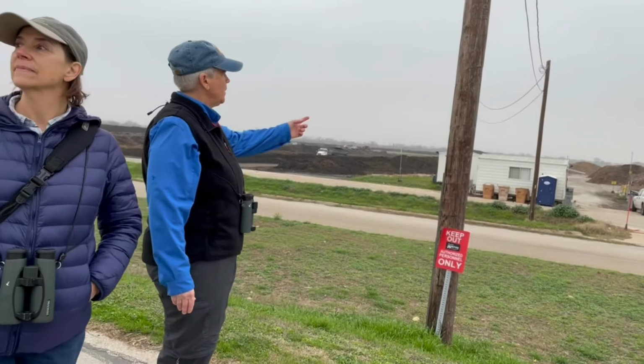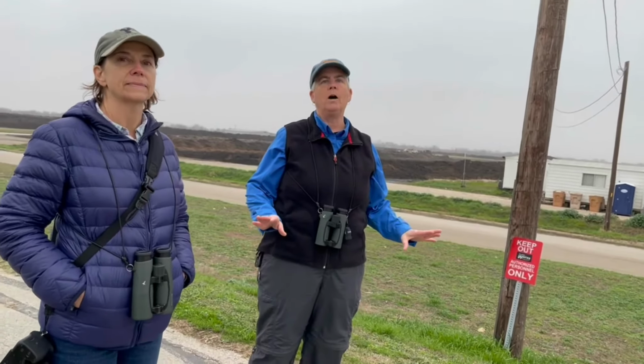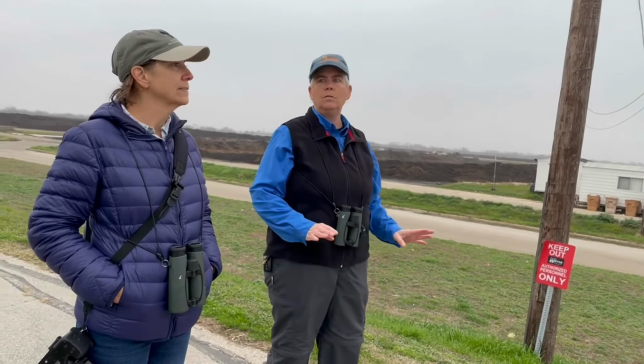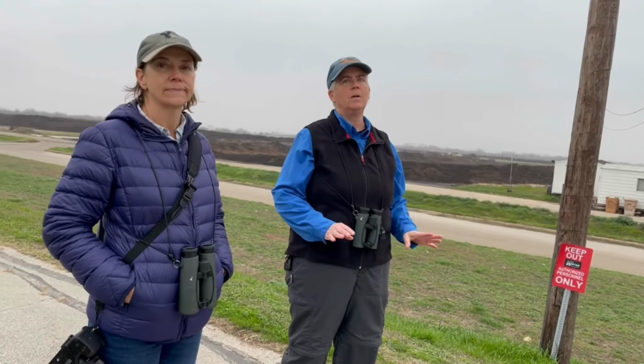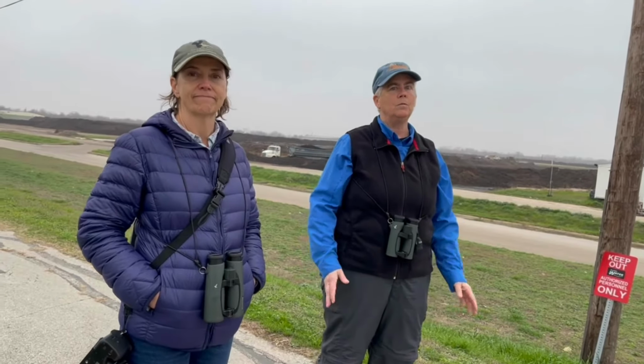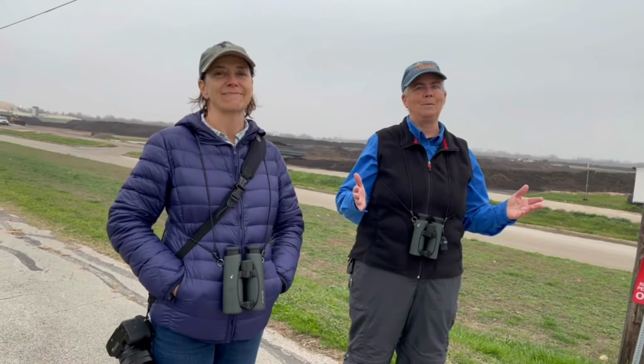There are times where these drying beds are full of puddles of water, and there are lots of shorebirds there, and you are required to stay up here on the road to view them. Do not go down there. One person can ruin it for everybody, and we just don't want that to happen.